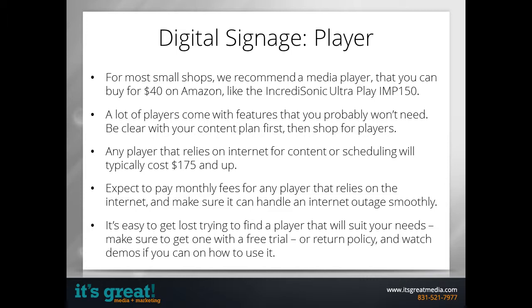You should expect to pay monthly fees for any signage that relies on the internet, and make sure it can handle an internet outage smoothly. I should also note that if you're getting your content feed over the internet and you need equipment that can handle that, those players start at maybe $160, and then there's a monthly fee on top of that. So they are more expensive, which is why we recommend not going with a more expensive player if you don't need that feature. And it's easy to get lost trying to find a player that will suit your needs, so make sure you get one with a free trial or a return policy, and watch demos, if you can, on how to use it.